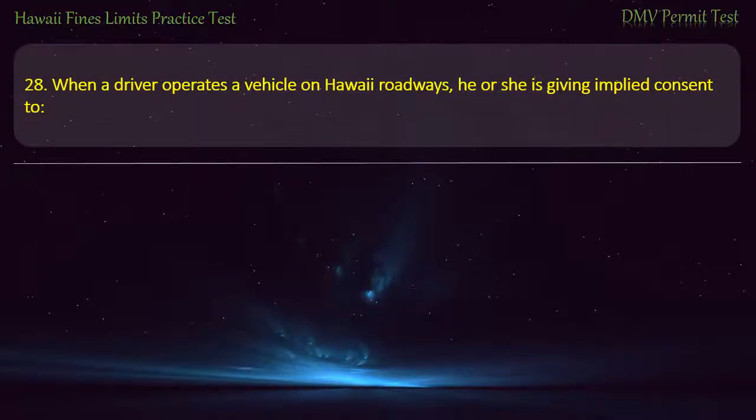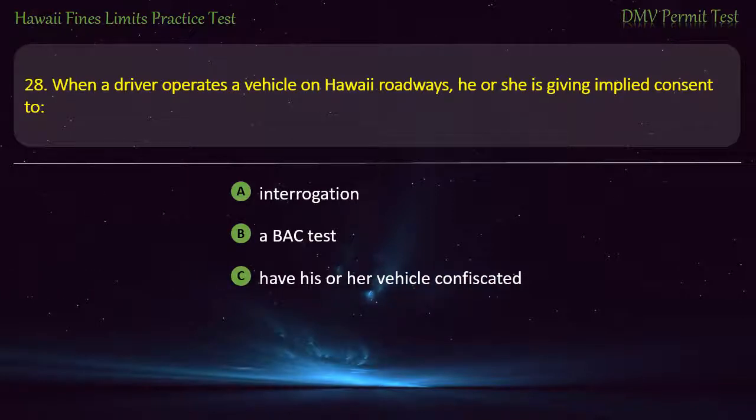Question 28. When a driver operates a vehicle on Hawaii roadways, he or she is giving implied consent to interrogation. A breath test. Have his or her vehicle confiscated. None of these answers are correct. Answer. A breath test.